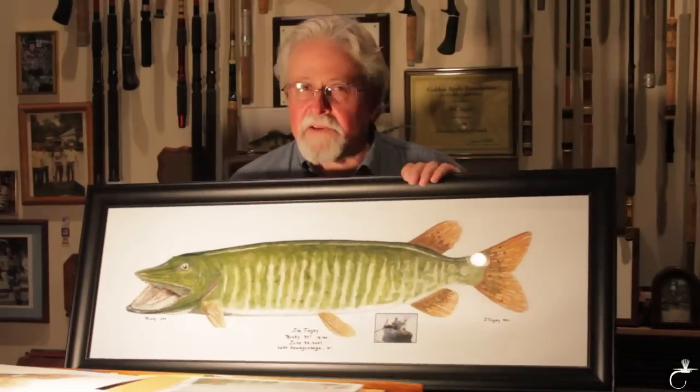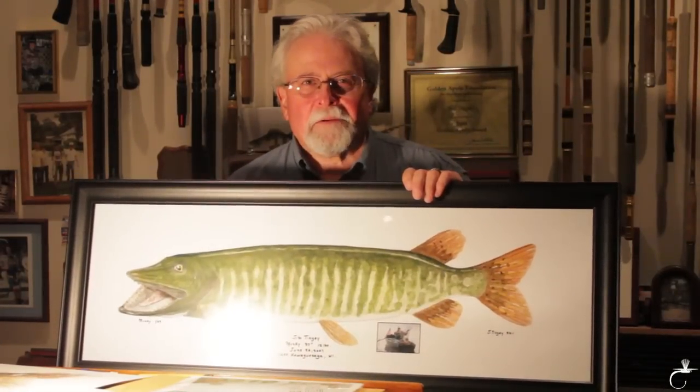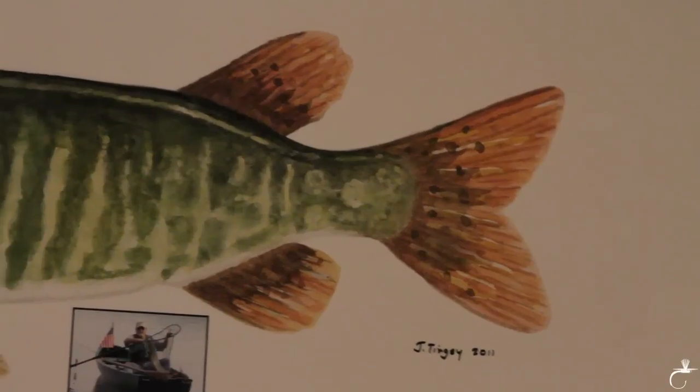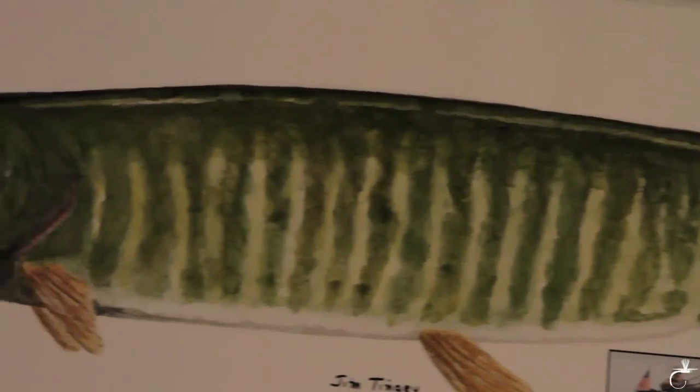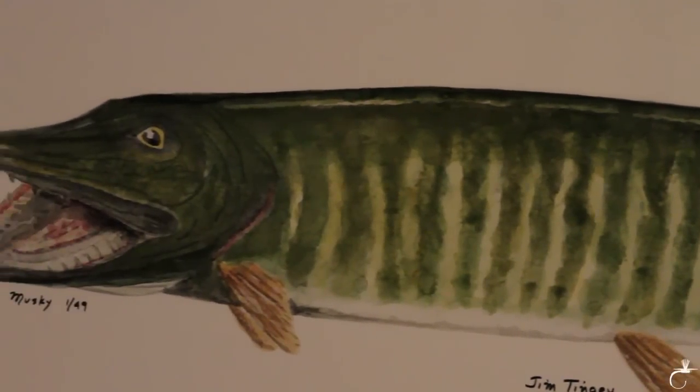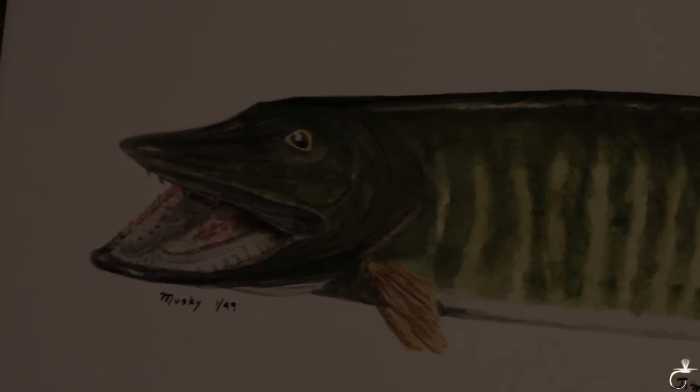This is actually a muskie that I caught, and it was in Lake Cahuagasauga, Wisconsin. This shows the size that I can get to with a final print. I don't paint this big, but the images can be this large or even larger.